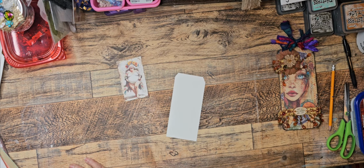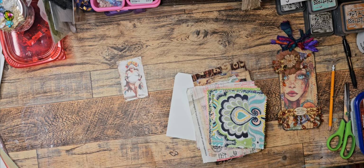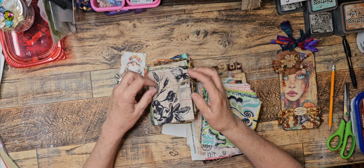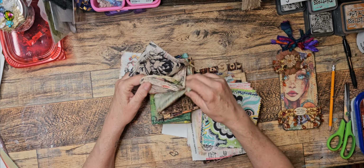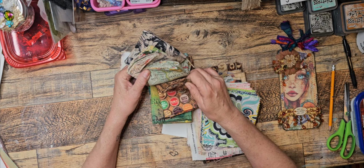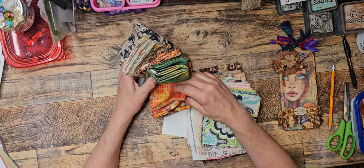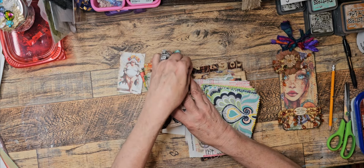So what I've been doing is using all of my different fabrics I have. I am a hoarder. So these are my Tim Holtz fabrics, and I got them on an Etsy shop. I love them, and they're great for journal covers, great for tags, great for everything. But they're only great if you use them.